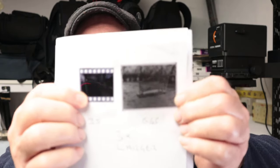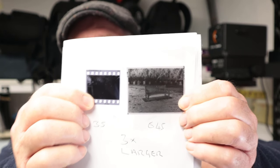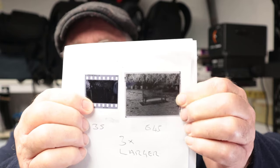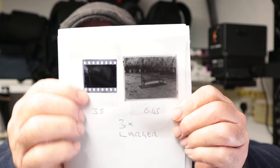So if you shot both negatives on, say, Ilford FP4 using the same focal length lens, you're going to get a lot bigger quality, detailed enlargement out of the 645 negative than you're going to get from the 35mm. So don't let people kid you. Bigger is always better. Right, let's take a closer look at the Pearl 3, and I'll show you how its knobs and buttons, etc. work.